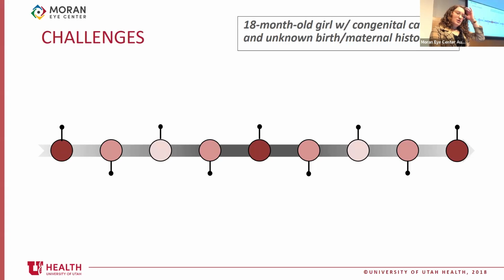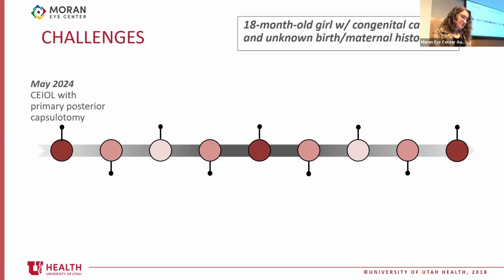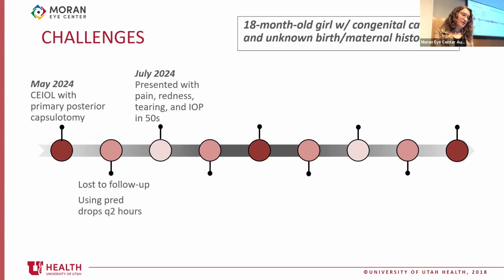So this case is of an 18-month-old girl with a reported history of congenital cataract in her right eye, but a completely unknown birth or maternal history. In May of this year, she underwent cataract surgery with posterior capsulotomy of the right eye, and then was unfortunately lost to follow-up for multiple months. And during that time, she was supposedly being given prednisolone drops every 2 hours in that eye. So when she finally returned in July, her right eye was painful, red, tearing, and had an IOP in the 50s. So her steroid drops were tapered by the Bugando ophthalmologist due to concern for possible steroid response, and glaucoma drops and Diamox were started.